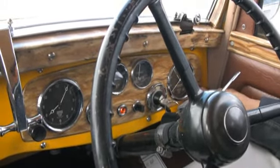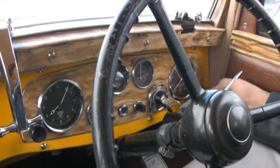Sounds good, Charlie. What sort of car are we in? 1935 model Austin 10 with a Litchfield body. How long have you had it, Charlie? I've had the car for probably 20 years, but it's only been restored and on the road since 2004, when for the first Austin Over Australia rally in Canberra.